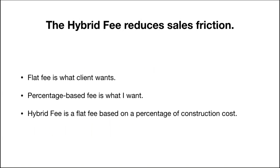The hybrid fee reduces sales friction, right? Sales friction is what's stopping them from saying, let's go. So the hybrid fee is designed to reduce friction. The flat fee, so let's talk about the fee. The hybrid fee itself is different. It's part of the hybrid proposal. That's the second reason why it's called a hybrid proposal, because the hybrid fee is two things. It's a flat fee based on a percentage fee.